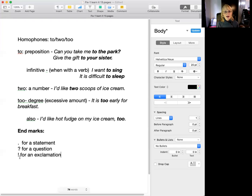So those are the 3 ways as you go through your Fix-It this week and do your editing or your marking of things. You want to pay attention to, how do I need to end this sentence when you get to the end? Some of them undoubtedly, because we've covered end marks, will be questions, and some might call for an exclamation point even. So be on the lookout for those.